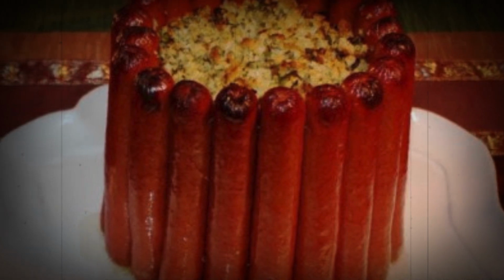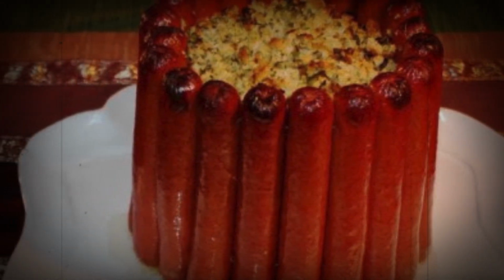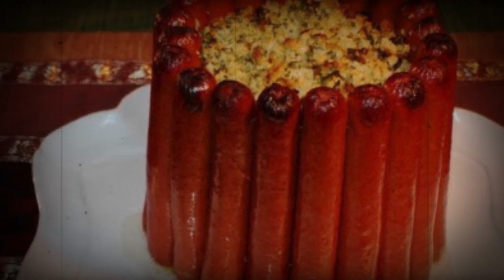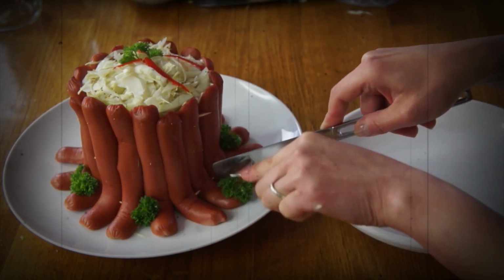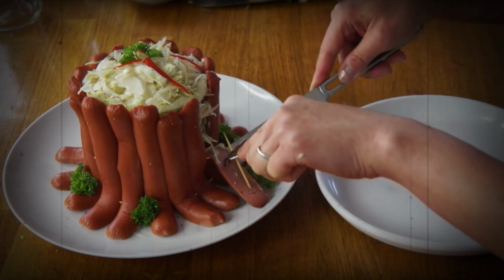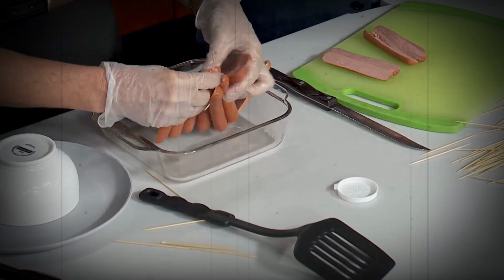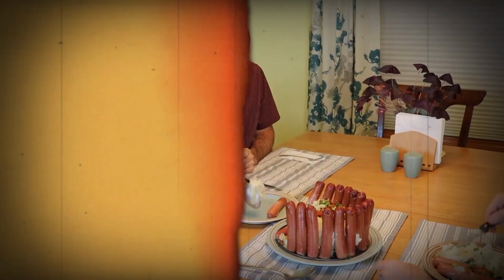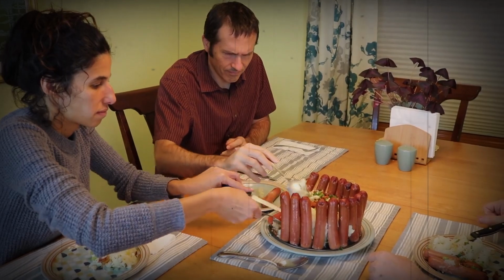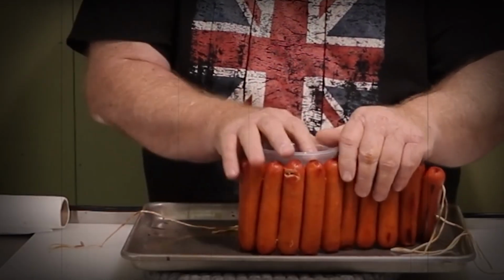Can anyone with first-hand knowledge of this towering abomination tell us in the comments what is actually inside of the hot dog crown? Is it more hot dogs? Googling the recipe tells us that it's shredded cabbage. You stack up a big heap of cabbage, wrap a bunch of hot dogs around it, and bake it in the oven. Garnish with pimento on top.